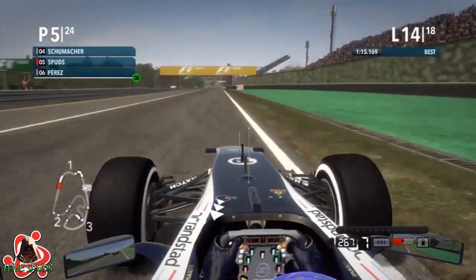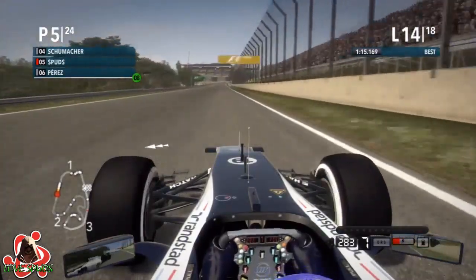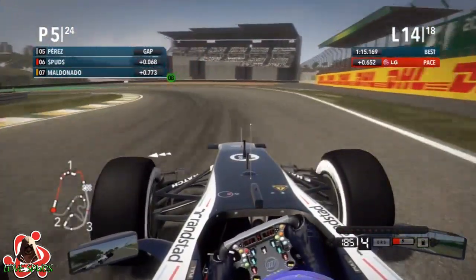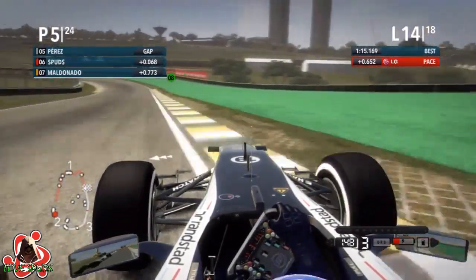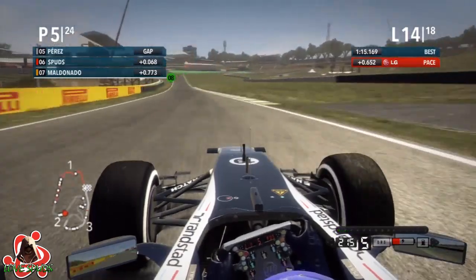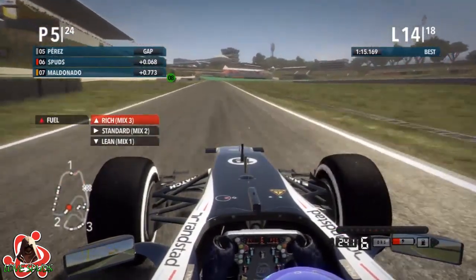This is pretty good. We're not out of the danger zone yet though, because he has DRS on me and he's going to slide right past me. I'm going to try the outside again, coming round down here. Ooh, going a bit wide. Oh, that was a bit hairy. I could have easily taken him off with me.